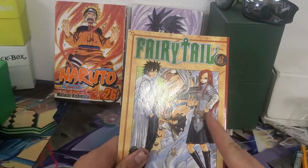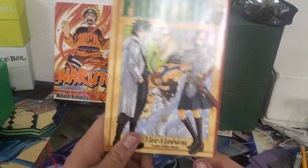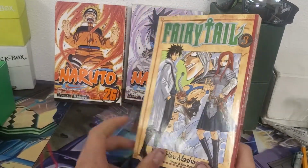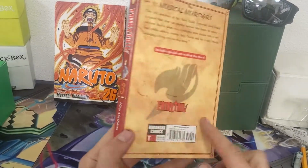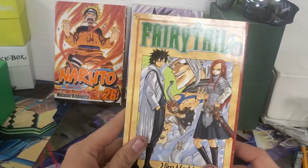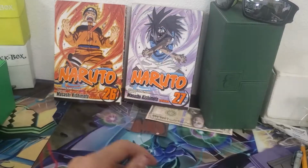I have seen the whole anime for the Fairy Tail series. I did enjoy it. I'm not a super fanboy of it, but I did not mind the concept of the series. The whole friendship thing didn't bother me too much, and I felt like it just told a decent story for what it is, so I can't complain too much. So I picked up Volume 3 of Fairy Tail.